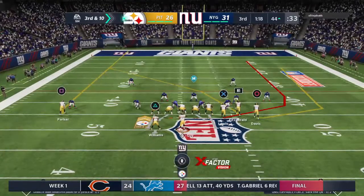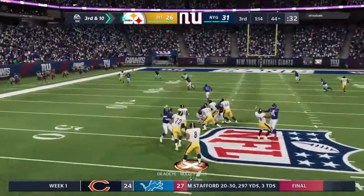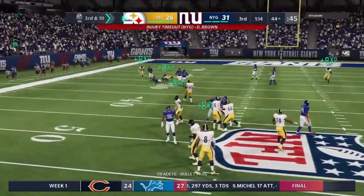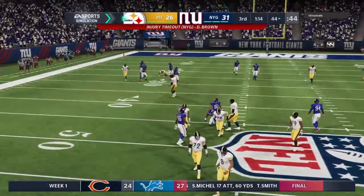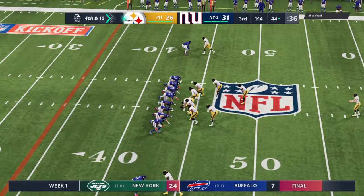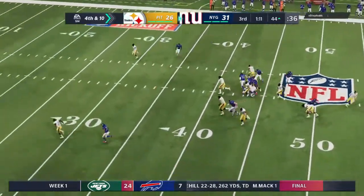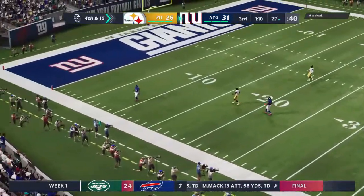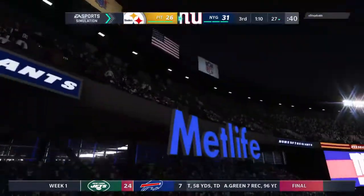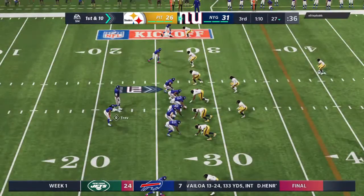I would expect to see some pressure here. And it's 3rd down. The pressure drops off as they'll look to throw, and that will be incomplete. From a defensive perspective, they had exactly what you want anytime they want to throw the football. There was pressure on the quarterback. They were getting after him, and they tightened down on the receivers and forced the incompletion. The Giants take over 1st and 10 at their own 27-yard line.